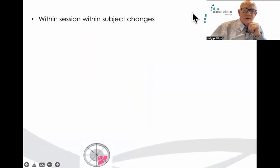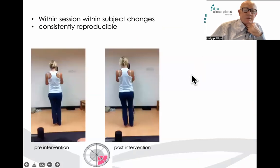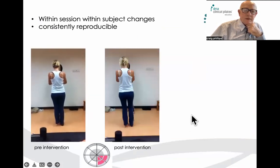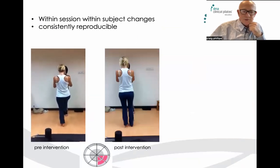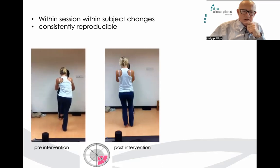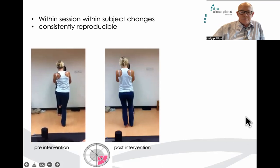So how does this look if we start producing it with patients? Here's an example here, looking at simple tests. So pre-intervention, get the patient simple function tests. We're testing a number of structures with that, but between her left side and her right side, is there a difference? I guess you could say yes.